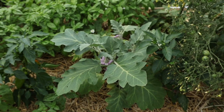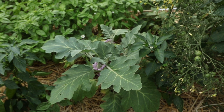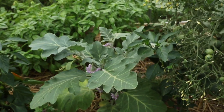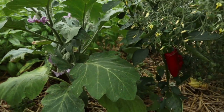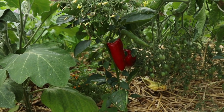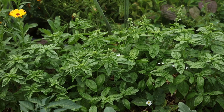We have 2 varieties of eggplant. This is Black Beauty, and we also have Uki, which is a small compact plant with very small fruits. We have one variety of chili, Westlandse Langerode, and a red pepper that's called Jubilanska. We have 3 varieties of basil.